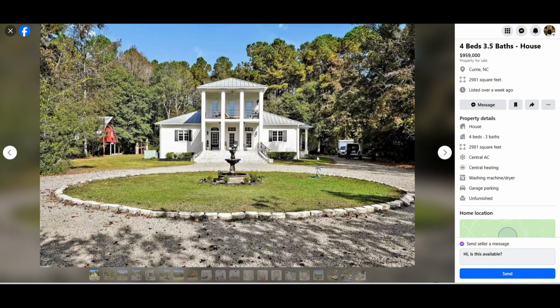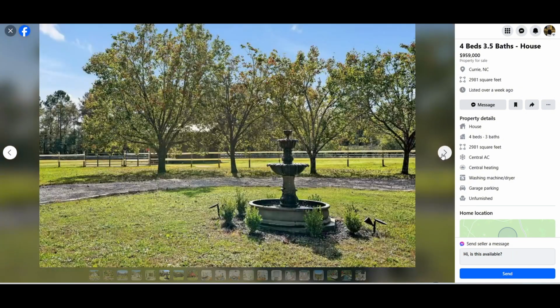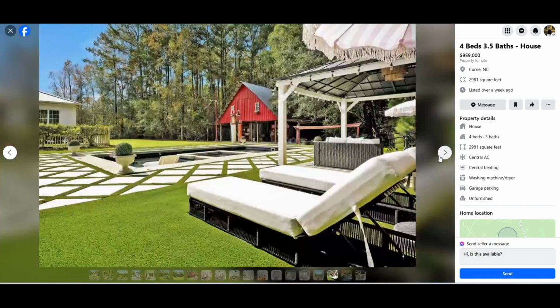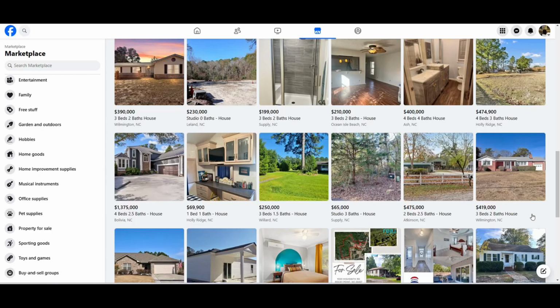We've got one of these. It's like the Fresh Prince of Bel-Air when you pull up. One of those. Oh, this house has been, unfortunately, yeah, this house isn't selling. I saw this like a month or two ago. A lot of houses aren't selling right now. Wow, look at that one.